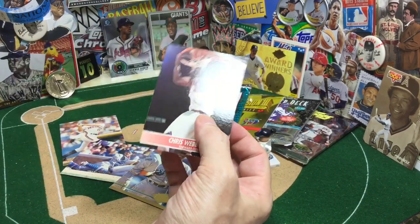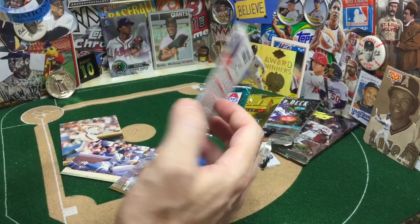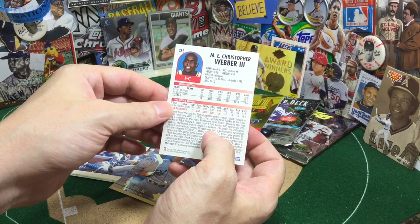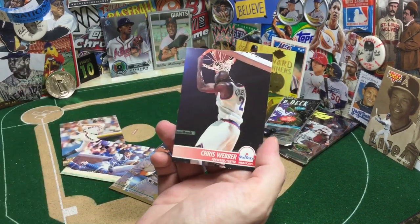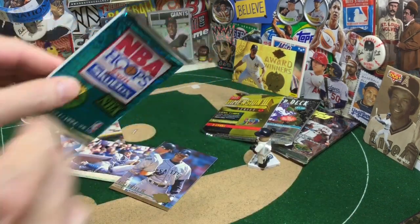Spurs with the boot. This is from after C Webb got shipped over. Oh, wait, that's right. So he was drafted by the Warriors and then went to the Bullets? No, Golden State. Was he only with Golden State for one year before he went to the Bullets? Wow. I don't really remember that. I thought he played for Golden State for maybe a couple years.